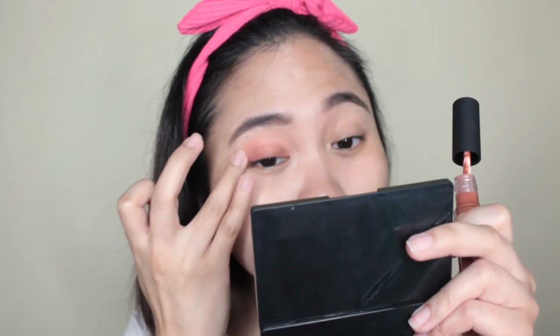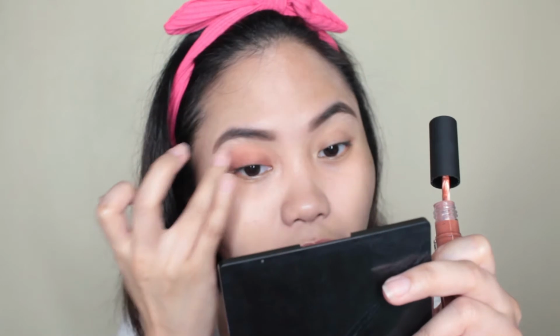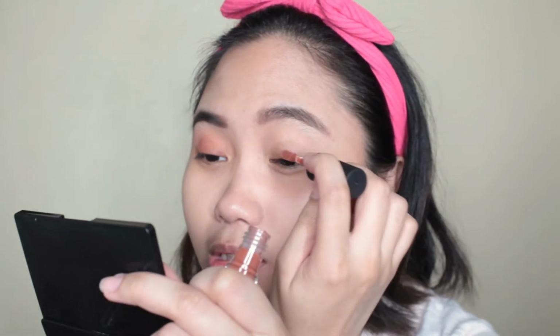Ito, actually sa lahat ng mga dual purpose na like lip products or mga ganito, ito ata yung pinaka nagustuhan kong formula sa aking eyes. So excited to like play around with these.